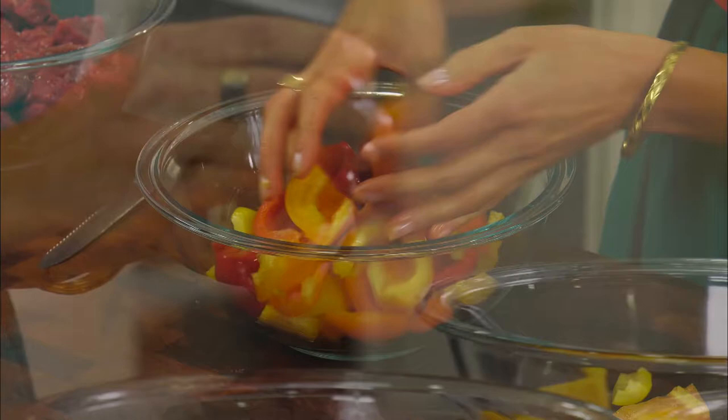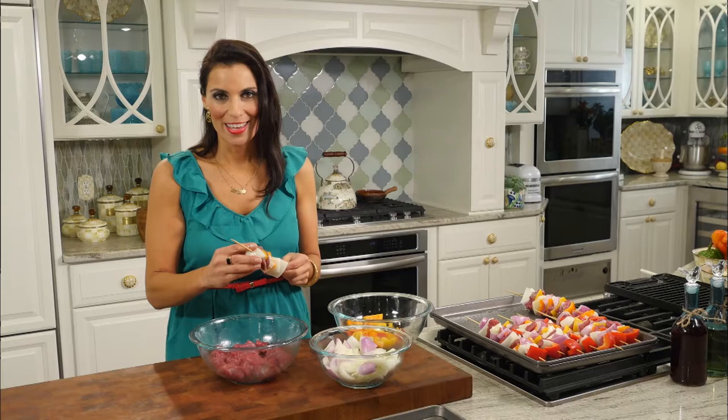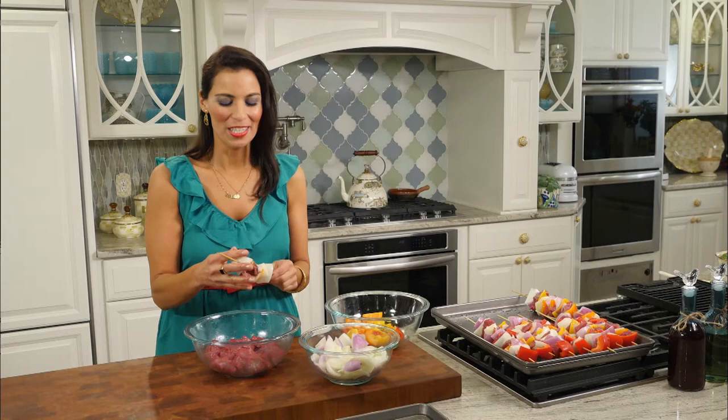I mean, traditionally growing up, I always just remember the lamb with the onions. That was how my family always made it, and that's how I always saw it at our Lebanese table. But I decided to color it up a little bit and give a little bit more flavor with the peppers.